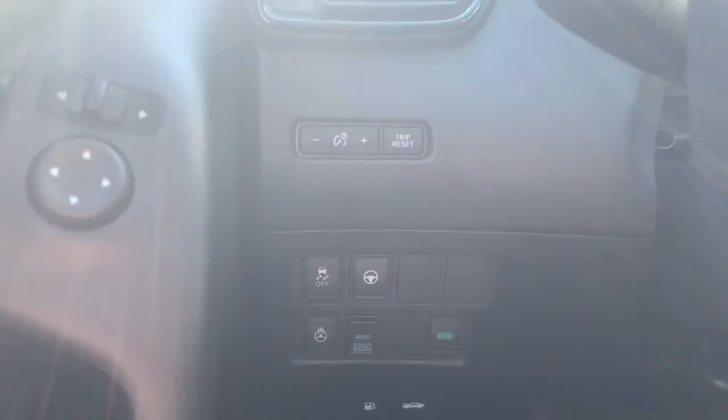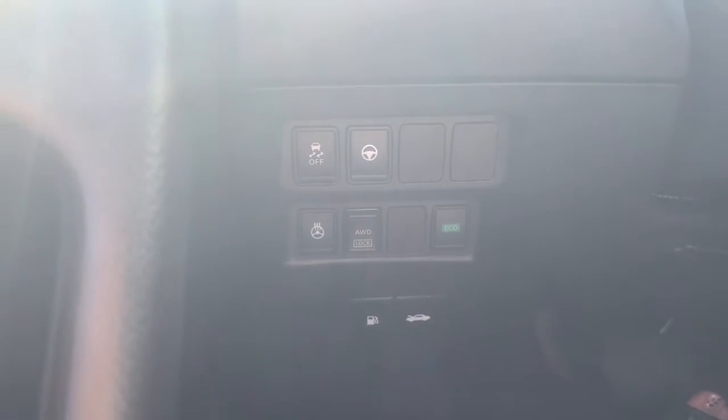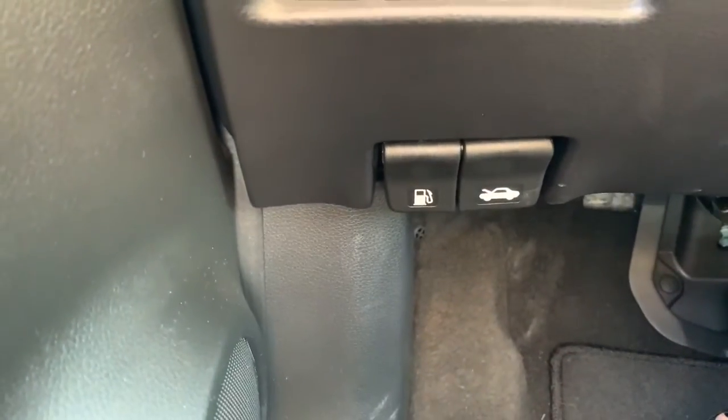So take you through the features. You've got your brightness control setting, your trip reset, traction control off, the steering wheel button that you see there on the top beside the traction control. That works with your ProPilot Assist. You can turn the steering function on and off. The one below on the left-hand side is the heated steering wheel function. You've got your all-wheel drive lock, your eco mode, and then you've got your gas tank latch and your hood latch down below.